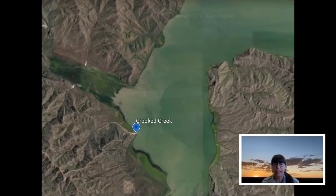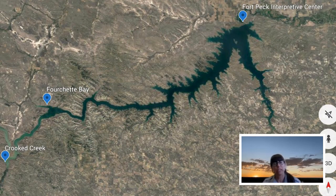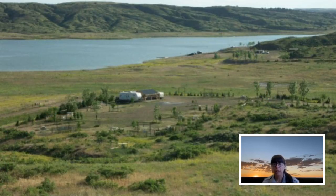Be sure your vehicle has good tires, a spare tire, a full gas tank, maybe bring some extra water and food. Both Fourchette Bay and Crooked Creek have campsites if you can stay a few days to also watch the supermoon on the 24th. On your drive, you can watch for antelope fawns on the prairie, mule deer fawns in the foothills and the breaks, and on a lucky day, see some elk.